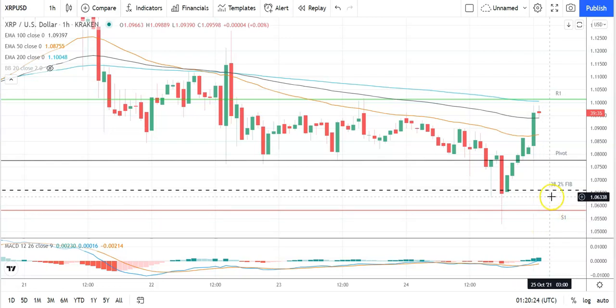Fall through the pivot will bring the first major support level at 1.0583 into play. Barring an extended sell-off on the day, however, 38.2% fib at 1.0659 should limit the downside.